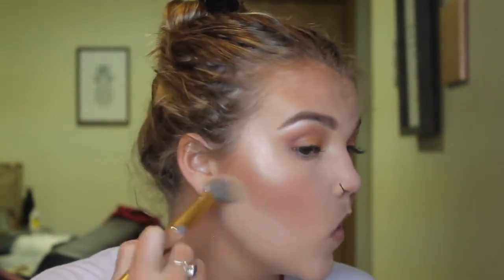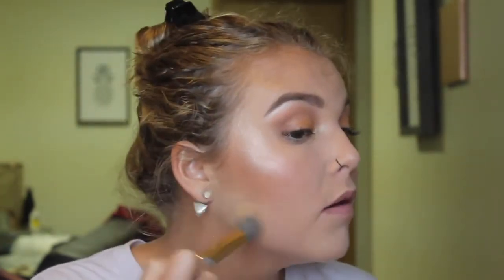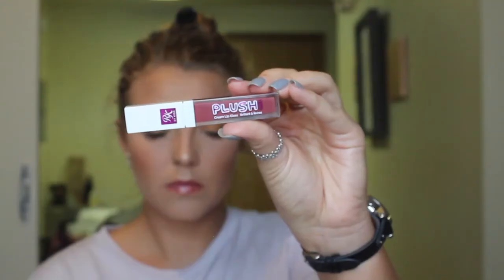Okay, now that we're highlighted and beautiful, because highlight, like I said, is always the best part, I'm going to wipe off this bake, and you can just tell right away that it cleaned that up right there. I always make the funniest faces when I do that. For a lip gloss, we're going to use this Plush. It's by RK. It's RK by Kiss. I don't know. It was $1.99. That's a very nice color. I'm enjoying that.